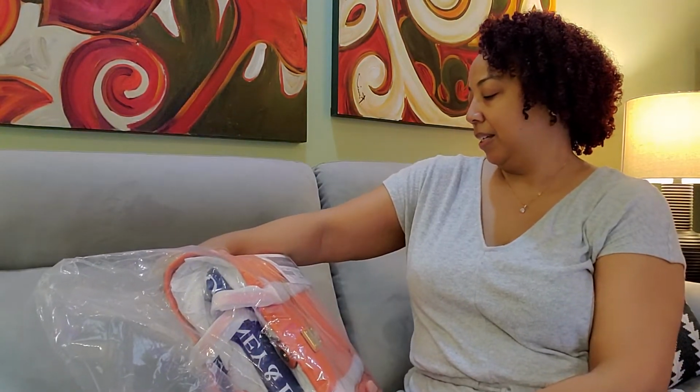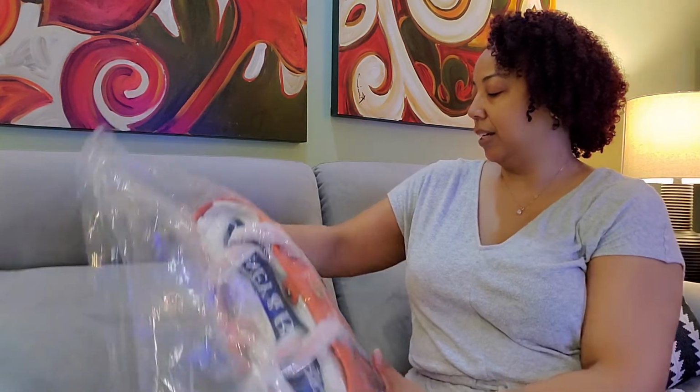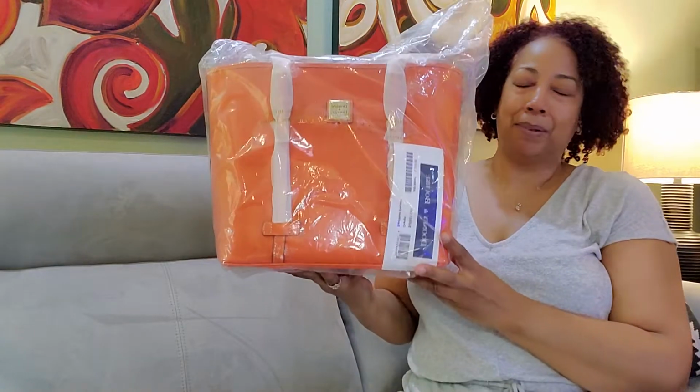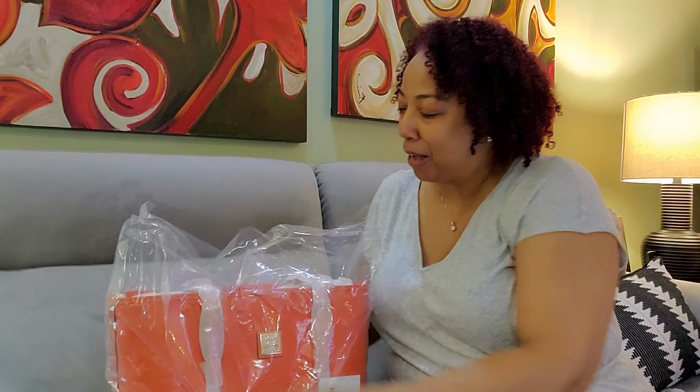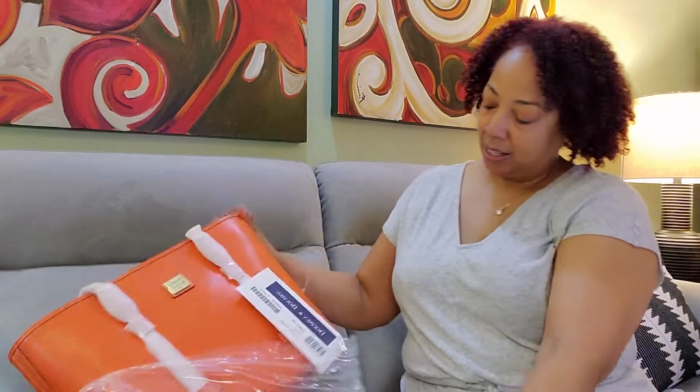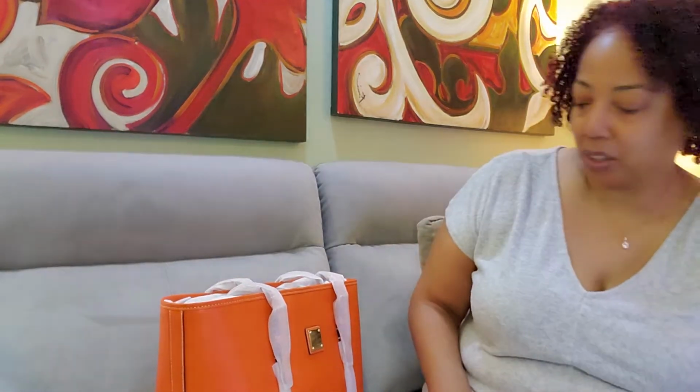the East West Shopper in the color orange. It is the Saffiano. Oh my God, it's beautiful. I'm so glad I went on ahead and got it. I got it during the sale. So I got a great, oh my God, this is gorgeous. Gorgeous, gorgeous, gorgeous.